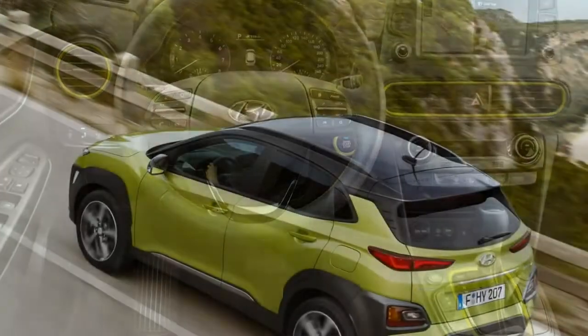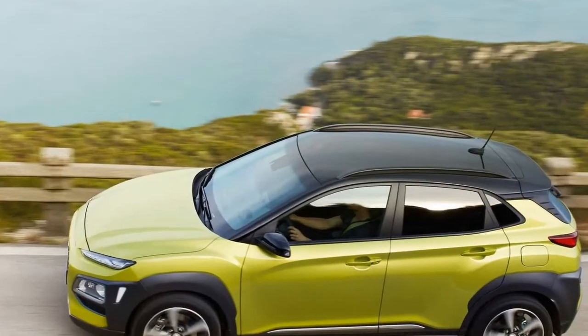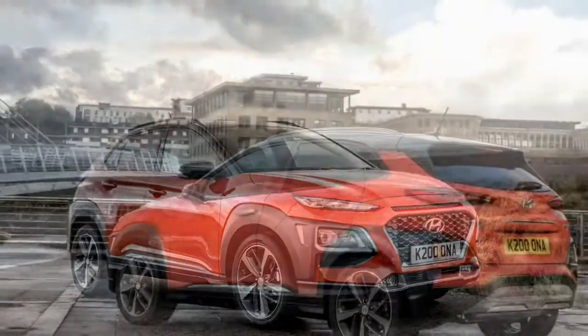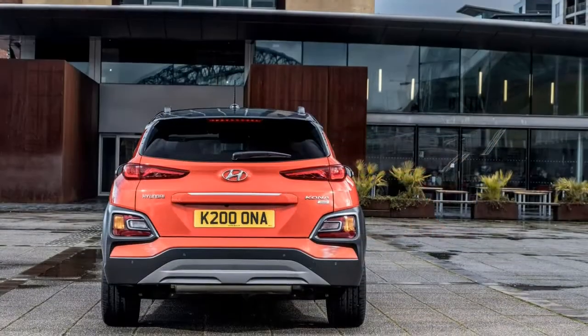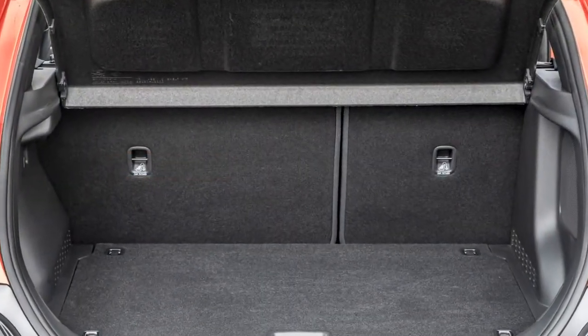What tech would you get inside the Hyundai Kona? There's all of the safety equipment you'd anticipate finding in an all-new family SUV, although most of it is only available on top-spec models or for an optional extra. The top model receives autonomous emergency braking with pedestrian detection, rear cross-traffic alert RCTA and high beam assist HBA.